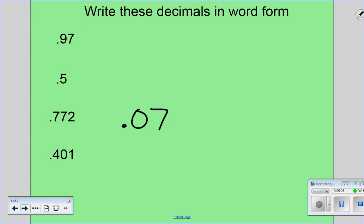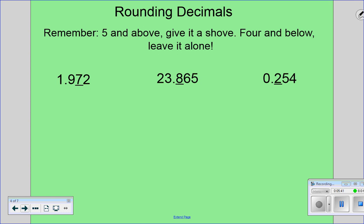What about one like this? How would you say this one? Don't think too hard. How would you say this one, Ella? 700. Okay. Is everybody familiar with how to say these? Okay. If we don't know the place value, like I said, we can't round. Nice job. All right, so let's talk about rounding.